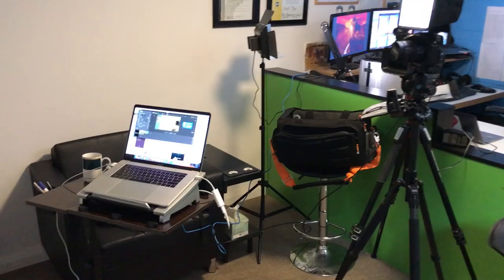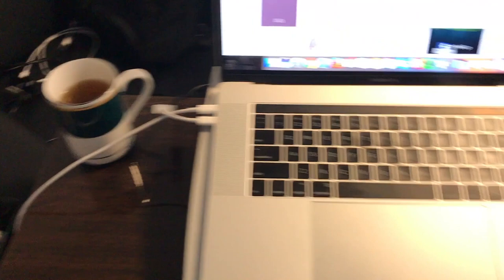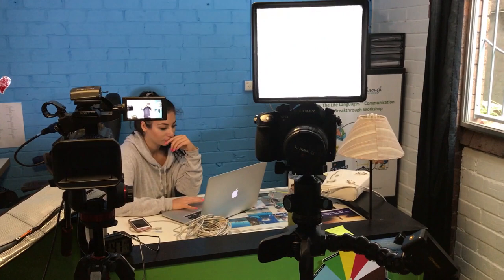All right, so here I've got my laptop set up. This is set up with Wirecast. So this is set up with my camera right here so I can see what's going on and I can stream to the internet. Got my tea, all my cables and everything set up that I brought. This is my camera bag, all my camera equipment. I have to bring my tripods and everything with me. Traveling, it's just part of my business.